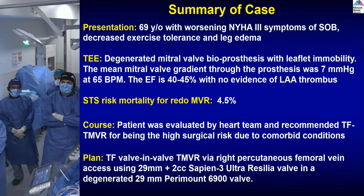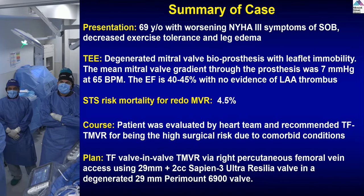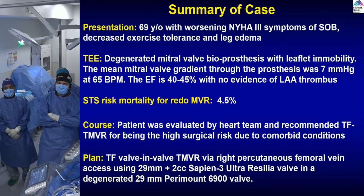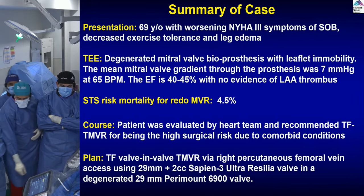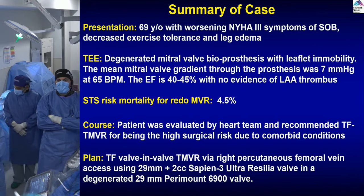So we thought transfemoral valve-in-valve TMVR via right percutaneous femoral vein access using a 29 millimeter plus 2 cc's Sapien-3 Ultra Resilia valve in a degenerated 29 millimeter Perimount 6900 valve. So as you know, in all cases where we use the Sapien-3 Ultra, we're using Resilia valves at Sinai. So this is what we have in this particular case. And tell us now, what's your next step?